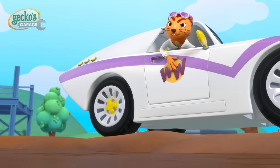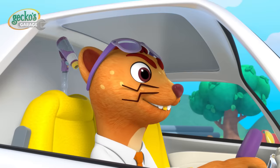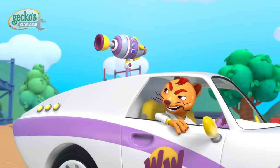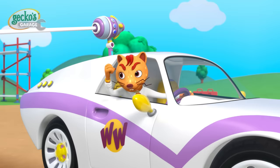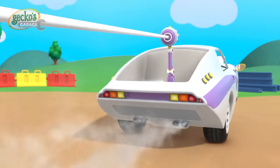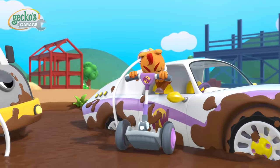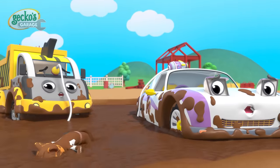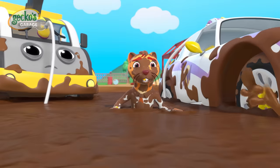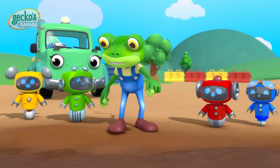I wonder if we can help Dylan without getting close to that horrid mud. Aha! I knew we'd fix this! Pull, Sly! Do I have to do everything myself? Pull me out, Sly! Curse this miserable mud! Don't worry! We'll soon get you free! Go, go, Mechanicals!